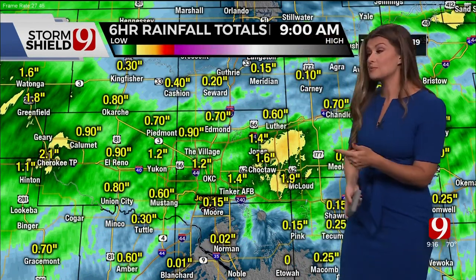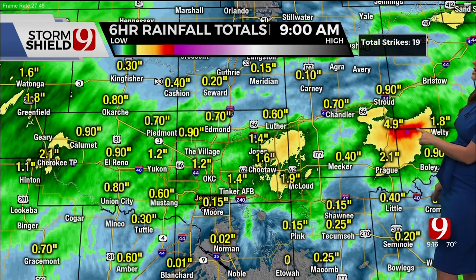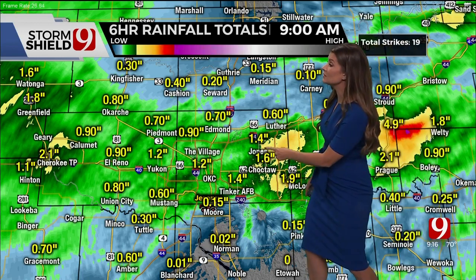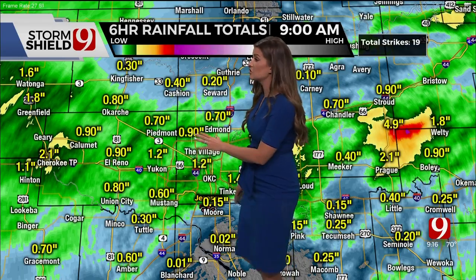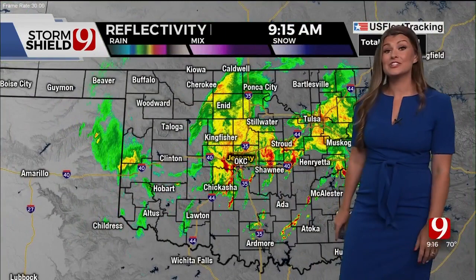Here's how much we've picked up so far in just the last 6 hours in central Oklahoma. Radar estimates are closing in on 5 inches. It's got to be flooding from Welty, just south of Stroud now, north of Prague, and then from McLeod to Choctaw, 1 to locally 2 around the airport, and then up to Edmond, 1/2 inch, 1.5 inches in localized spots, and close to 2 inches in Cherokee, and the rain's still coming down.